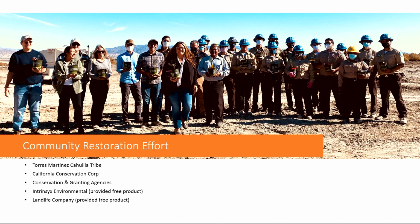And what they were trying to do was take a huge swath of their land and plant native trees on that land, because their plan was, we can't get any government help, so we're going to try and take this piece of land into our own hands and start the restoration process. The funding came from several different conservation groups, and Intrinsyx Environmental donated the endophytes for the treatment, and the Land Life Company also donated the cocoons that you'll see in the research in the upcoming slides.